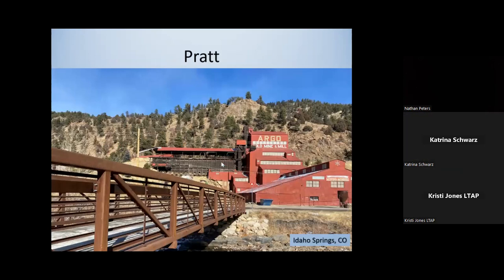So this is a look at a Pratt style. This is our most basic, our most straightforward design style. This is a bridge over in Idaho Springs. Some of you might be familiar with it, over by the Argo Gold Mine and Mill, the Stork Mill there. But like I said, this is going to be one of the most common steel truss recreation bridges you see here in Colorado being utilized on a regular basis.